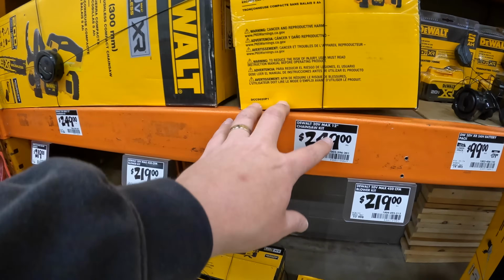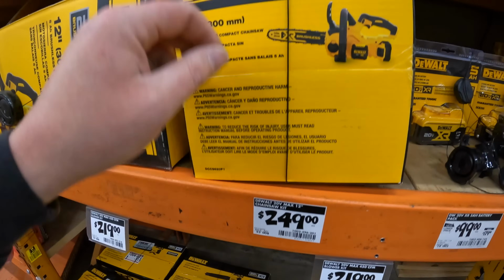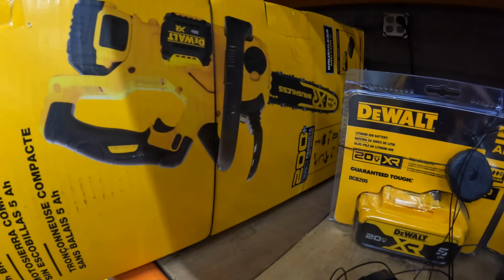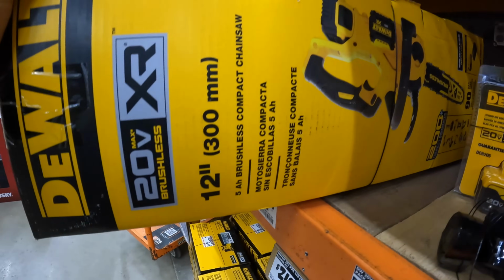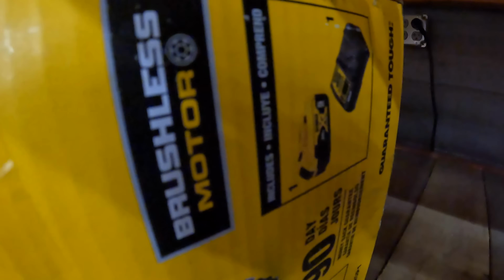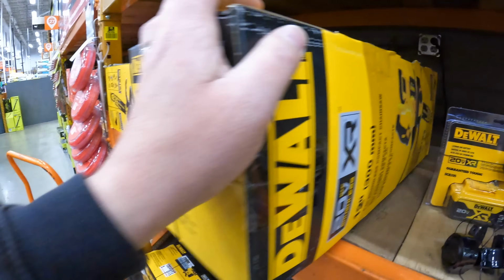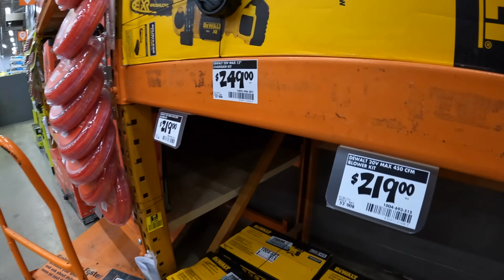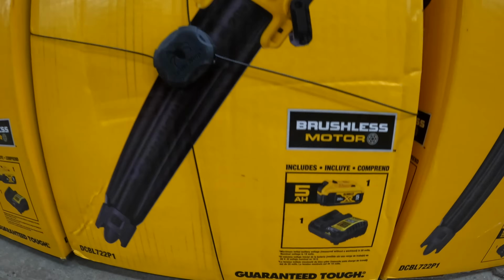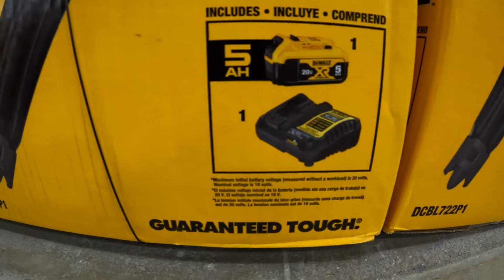$249 for DeWalt's 12-inch chainsaw as a kit, which I actually have. It is a very good chainsaw. Love it. 5-amp-hour battery and a charger. Then they have for $219 the 450 CFM blower as a kit. 5-amp-hour battery and charger.